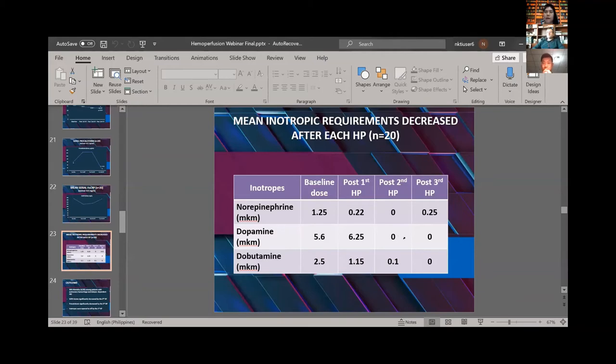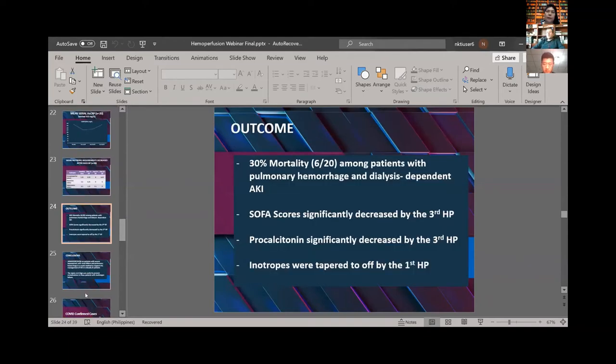And by the third, we were also able to remove dobutamine, although in some, they still required a little norepinephrine. So we had a 30% mortality, 6 out of 20, among patients with pulmonary hemorrhage and who were dialysis dependent from their AKI. We found that our SOFA score significantly decreased by the third hemoperfusion, as did procalcitonin.